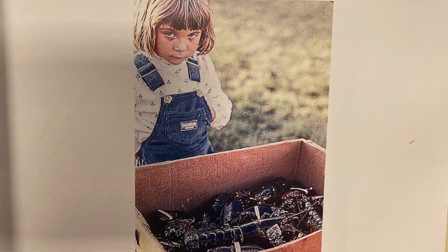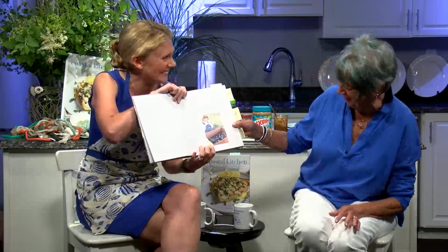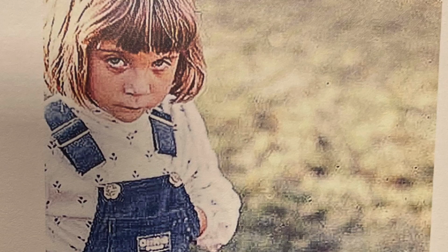Right. So, and I'll show a picture here, this is cool. This is me when I was like 4 or 5. It's with a box of lobsters. That same haircut. Oh, I think my mom gave me that haircut. Probably the bowl cut. Yeah, right. And a box of live lobsters. Yes, that's cool.